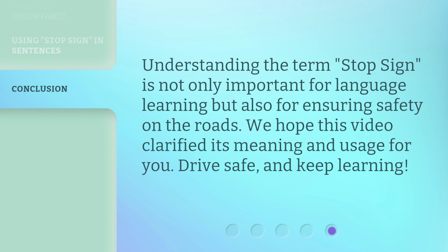Understanding the term stop sign is not only important for language learning but also for ensuring safety on the roads. We hope this video clarified its meaning and usage for you.